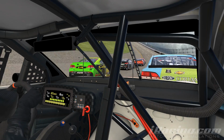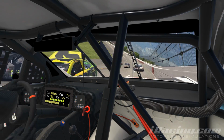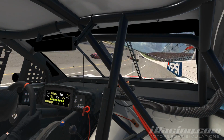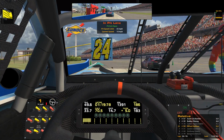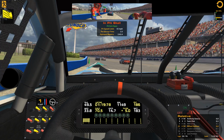Mainly because right here, there's no need to be right on my bumper. 5th in line, just no one was really pressuring him from behind. So he took the blame. He apologized, and we kind of move on from there. But again, this happens very often here at the plate tracks. Something that was not my doing.